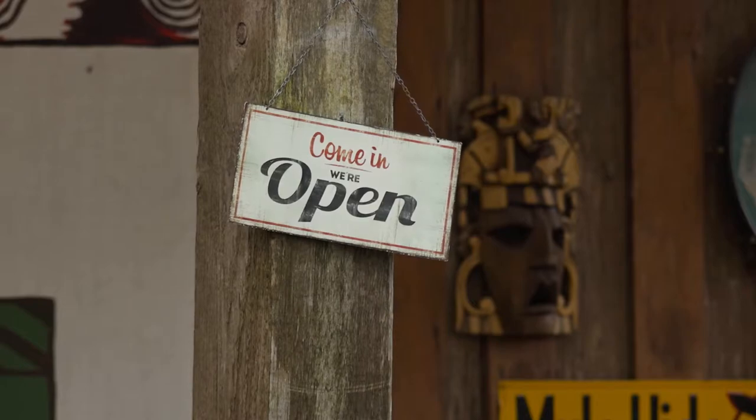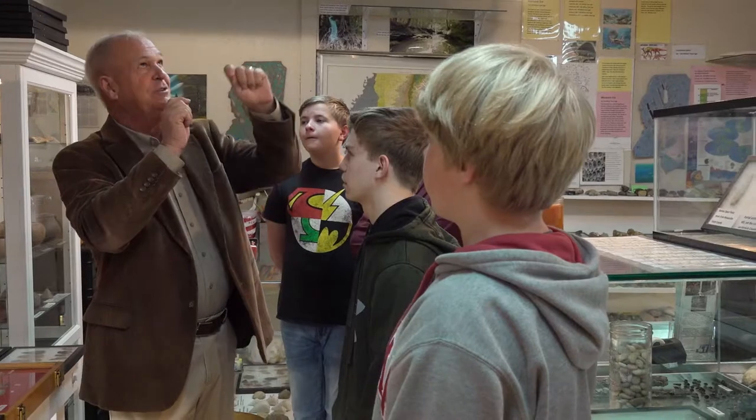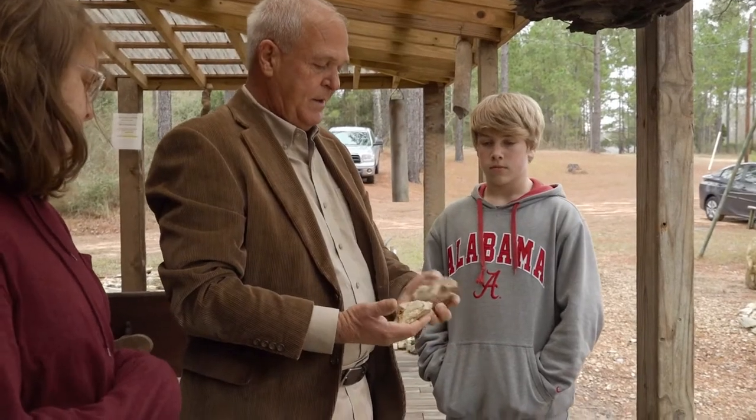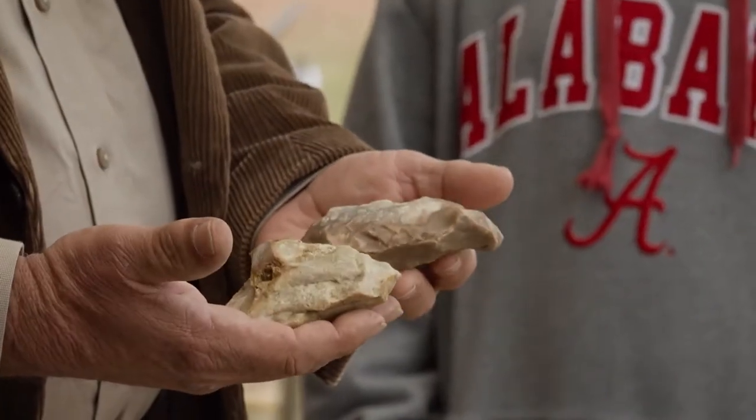Why archaeology is important to history? The Artifact Shack was put together with the thought of teaching others, especially younger folks, because there's a lot of misconception, there's a lot of misinformation about prehistory Mississippi. We have some treasures right here, and our citizens are missing out. I wanted to help to show others that Mississippi is fossil rich.